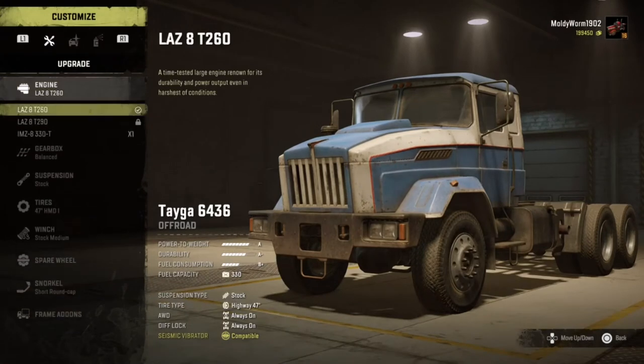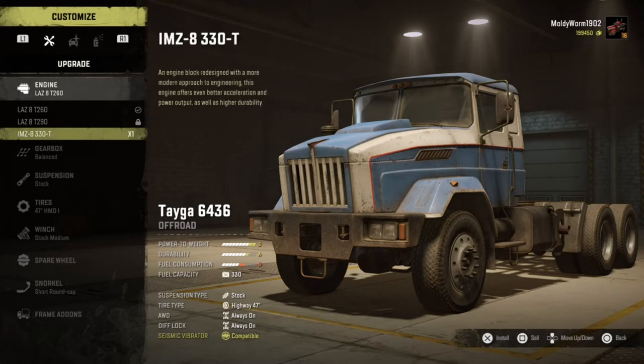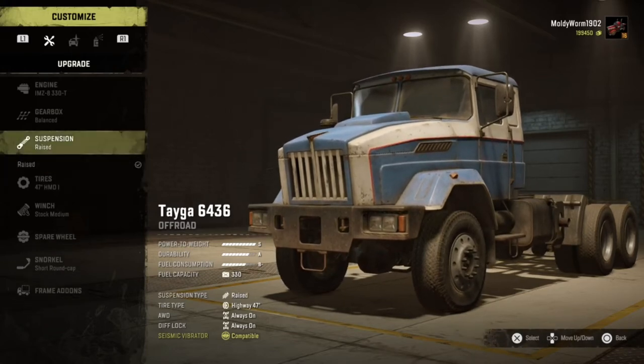So the engine options, there are three different engine options for this vehicle. You can have the LAS8 T290. As you can see, the power to weight increases, but the fuel goes down, so it's not the greatest engine. But this engine, which I did unlock, gives you the best power to weight ratio. It's got S-class power to weight ratio, A-class durability. The fuel consumption goes down a bit, but I'm honestly okay with that. So we'll chuck that in the thing. The gearbox, I didn't actually go and unlock the gearbox because I don't really see any point in these. I've not really used them. So we'll just use the stock gearbox. The suspension, you can raise the suspension, and we have unlocked that, so we're going to go and do that.